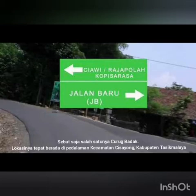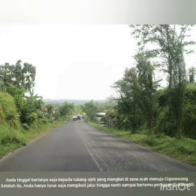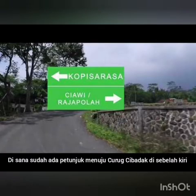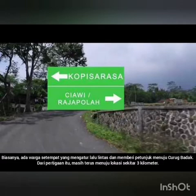This location is right in the interior of Cisayong district, Tasikmalaya Regency. Before entering the small terminal of Cisayong, there is a road going right to Cigorowong. If you are confused, you can ask the motorcycle taxi drivers who hang around there for the direction to Cigorowong. After that, you just go straight along the path until you see Sukamukti T Junction. There is an intersection to Curug Badak on the left. Usually, there are local residents who manage the traffic and the direction to Curug Badak. From the T Junction, it continues for about 3 kilometers.